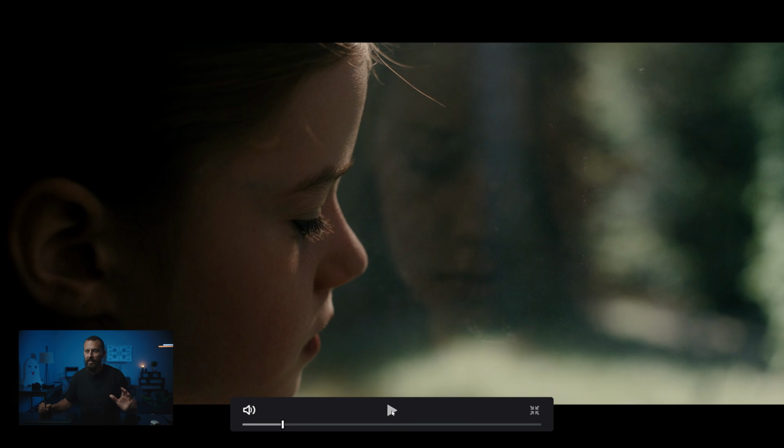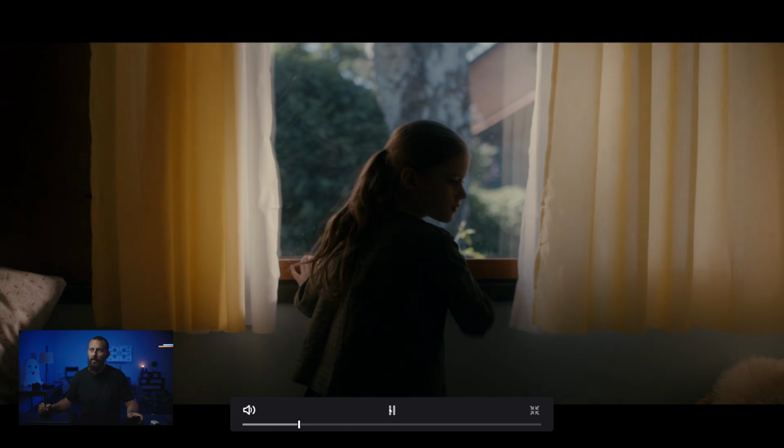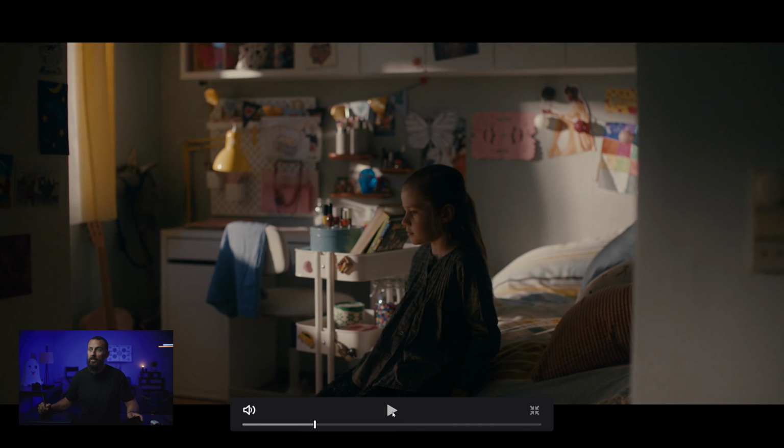We're inside this little girl's head. What's she thinking? Oh no, new little sister. Yep, there she is. Runs in there. And this is an important one too.